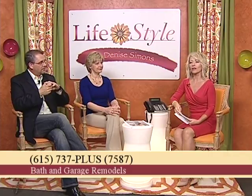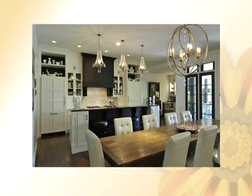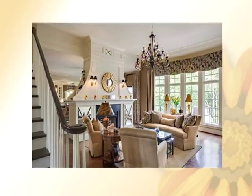Well, we're talking about ASID. We want to show you some pictures of some of the winners of the Tennessee chapter ASID competition. What we're seeing here is the East Tennessee Children's Hospital renovation. This is the waiting area. Susan K. Ballard, ASID in Knoxville, created this. We also have a beautiful kitchen design and living room combination from Connie Vernage. She's an allied member of ASID in Clarksville, Tennessee.